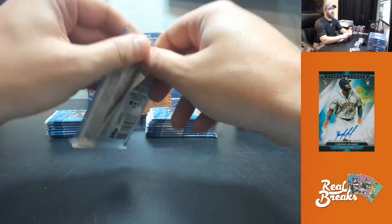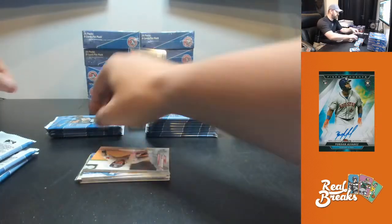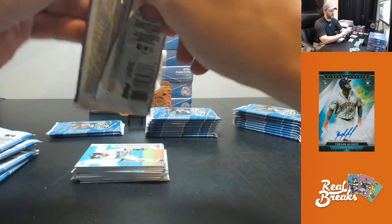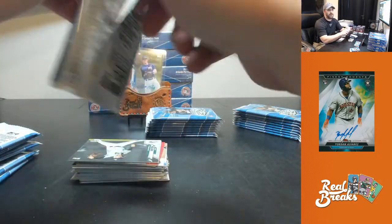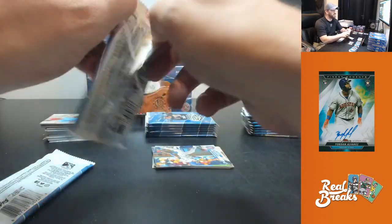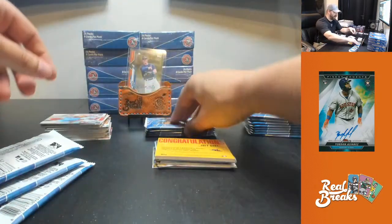I do have some more jumbo cases of this. I'm all out of hobby now. I only had two hobby cases. We sold a jumbo case worth of boxes today at a really good price. I hope you guys liked the price on the jumbo boxes. All of the big online guys are at like $265 a box for the big jumbo boxes. And I was like, you know what? We don't have to go that high. We'll do $200. So we sold the jumbos at $200. I guess I left $500 on the table, but eh, you guys deserve it.